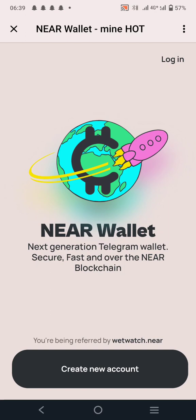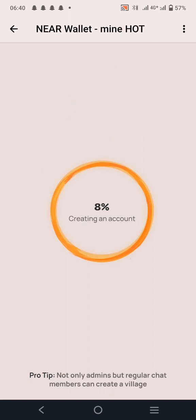So the first thing you need to do is to create an account. If I click on create an account, it will take me to a seed phrase, but I don't want you guys to see it, so I'm going to pause the video. I'm clicking on create new account, because you need a Near wallet before you can mine Hot on Telegram. Once you click on create account, it will show you your seed phrase which you need to save. After you've saved your seed phrase, you can click on create. Then it will take you here. It will start loading, creating your account. This usually takes time.